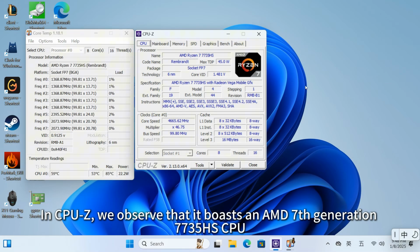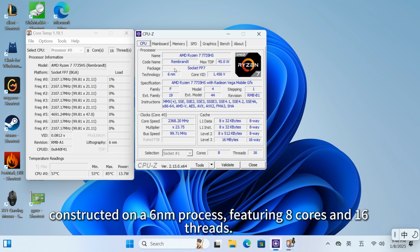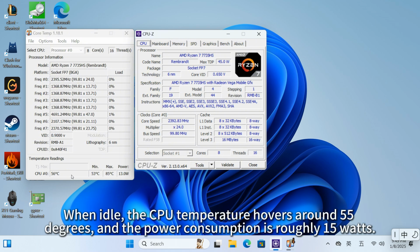In CPU-Z, we observe that it boasts an AMD 7th generation 7735HS CPU, constructed on a 6nm process, featuring 8 cores and 16 threads. When idle, the CPU temperature hovers around 55 degrees, and the power consumption is roughly 15 watts.